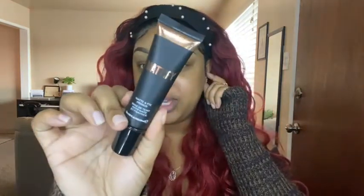Okay guys, so first we are going to start off with this Makeup Revolution Mattify Matte and Fix Primer. This is what we're going to use to prime my face.